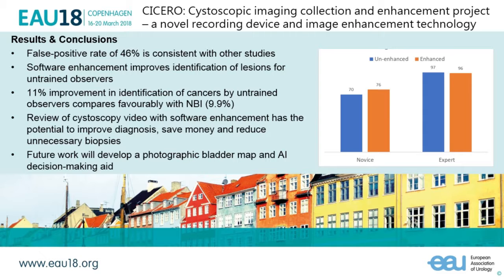What this imaging allows us to do is to create a 2D picture. So the 3D mapping can be resolved into a 2D picture, and we're generating something that we're calling a cystograph. It's very much akin to the idea of a radiograph.